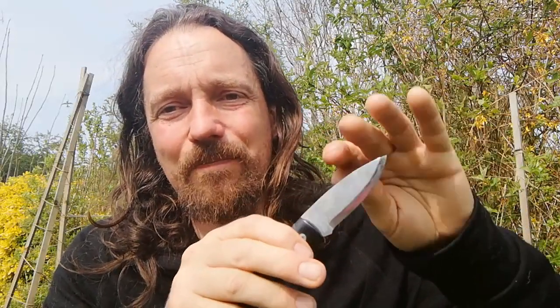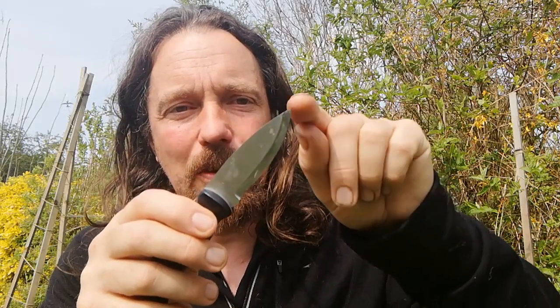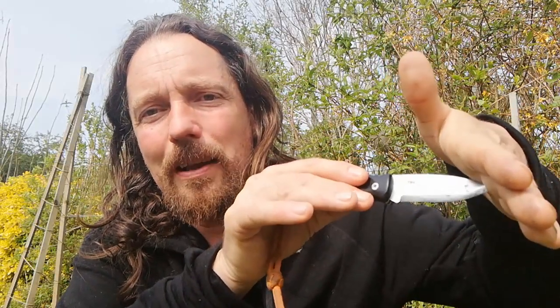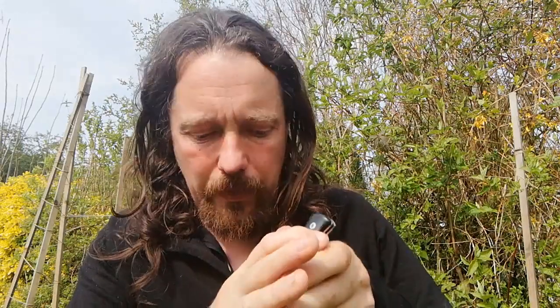Obviously, the thing with anything that's non-locking is there's the risk of it folding on you, and they're actually quite dangerous. I quite like the lamb's foot folders, which are straight across the blade, and then they come down at the front maybe 80 degrees. That way, if you're doing anything with the point, the pressure is actually pushing the blade back. Whereas with this, if you're doing something with the point, if you get it a little bit behind the back of the blade, it can kind of force it around. It's a little bit iffy.